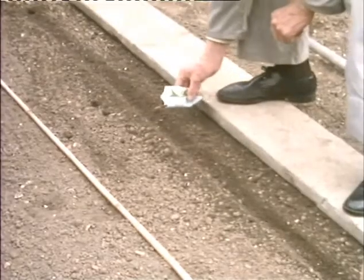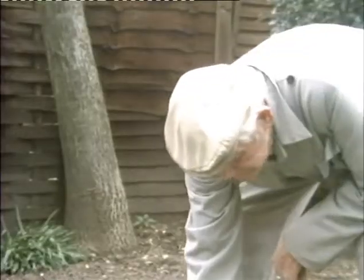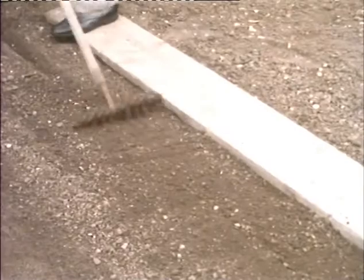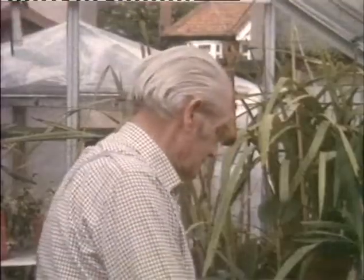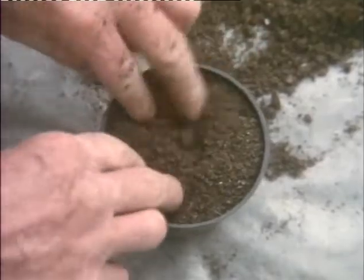The next row takes spring onions, and the last one the lettuce, cabbage, fortune. It's better to sow 1 row every 2 weeks for continuous salad throughout the season. On the other hand, he sows the runner beans in pots to give them an early start. The variety he favours is called Enorma.